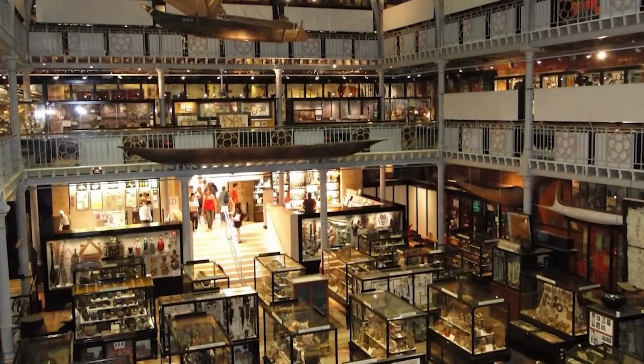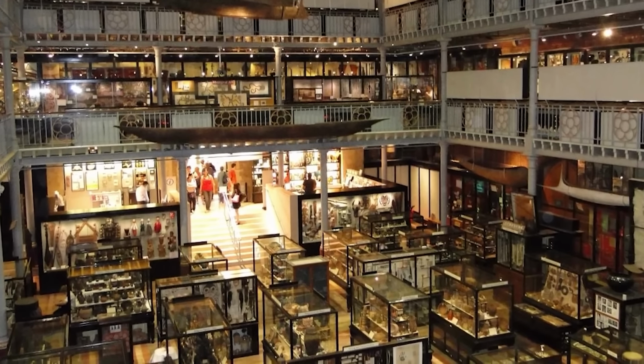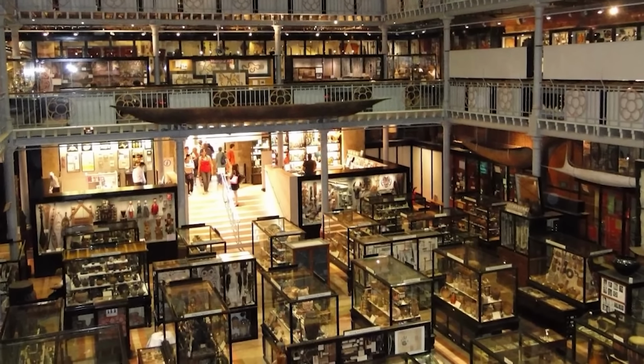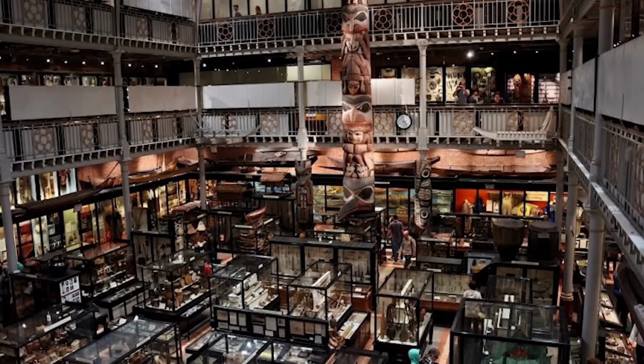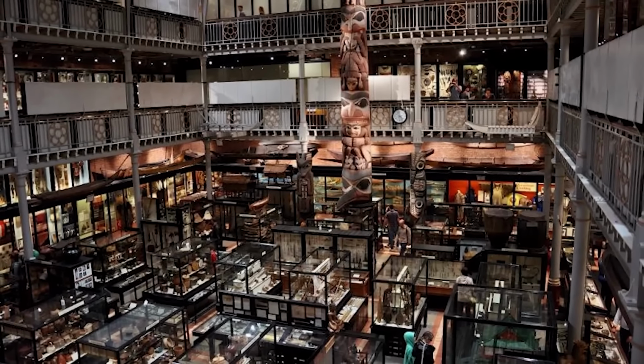Pitt Rivers Museum. This archaeological and anthropological collection is an offshoot of Oxford University in England. It's known for storing and displaying all sorts of items from the collection of General Pitt Rivers, including an extensive amount of historically significant photographs and sound recordings. That's not what we're discussing here though, no. If we're discussing things that are creepy and potentially haunted, look no further than the Sansas display.